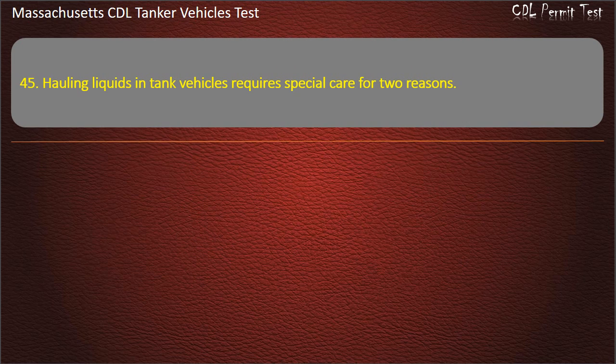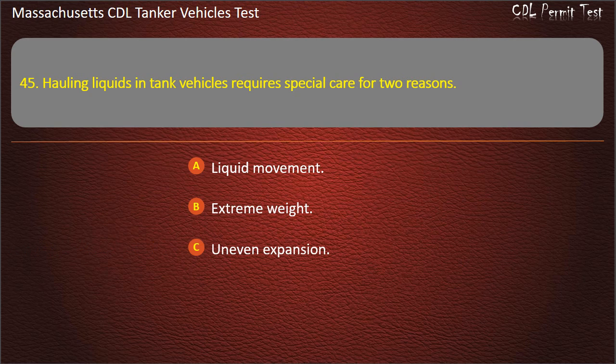Question 45. Hauling liquids in tank vehicles requires special care for two reasons. Liquid movement. Extreme weight. Uneven expansion. Answer. Liquid movement.